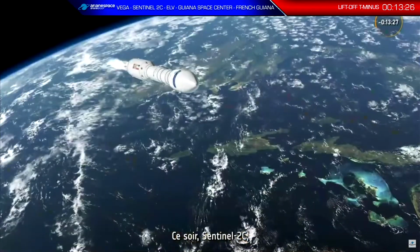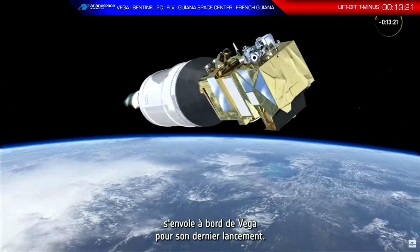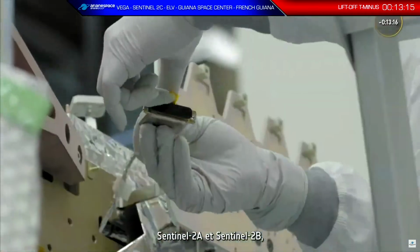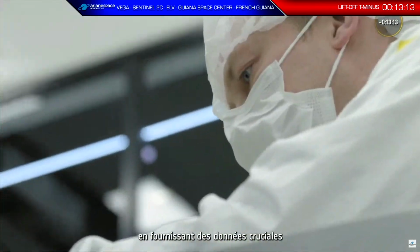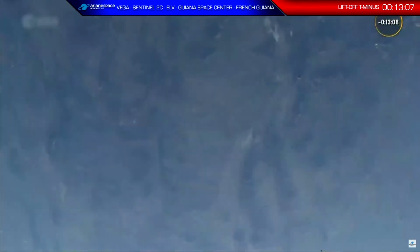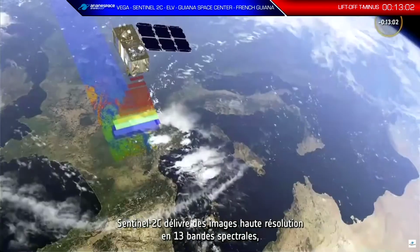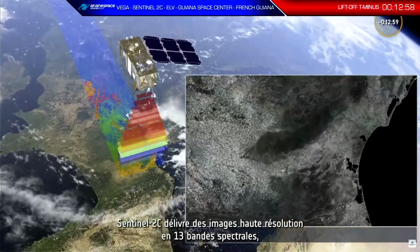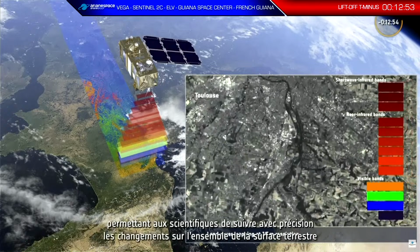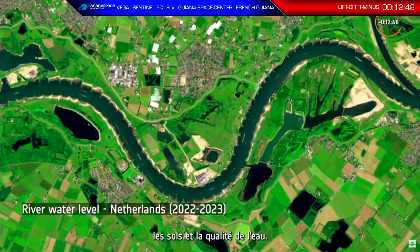Tonight, the Sentinel-2C satellite, a key element of Europe's Copernicus program, lifts off on the final Vega launcher. The satellite will enhance the capabilities of its predecessors, Sentinel-2A and Sentinel-2B, by providing crucial data for Copernicus services until at least the year 2030. Equipped with a range of cutting-edge instruments, Sentinel-2C delivers high-resolution images in 13 spectral bands, allowing scientists to accurately track changes in the Earth's surface, including in vegetation, soil and water cover, among others.